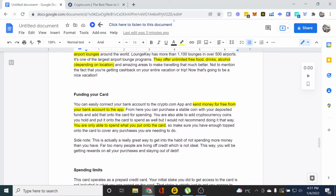And to fund your card, you can easily connect your bank account to the crypto.com app and send money for free from your bank to the app. From here, you would purchase a stablecoin with your deposited funds and add that onto your card for spending. You're also able to add other cryptocurrency coins you hold on the app and put them on for spending, but I wouldn't recommend doing it that way, just for tax reasons. It's easier to purchase a stablecoin and put it on there.